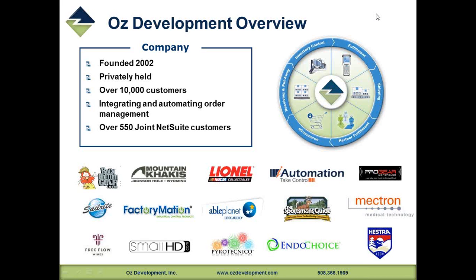Some of the customers, as examples along the bottom, for example, Lionel NASCAR. They started with shipping with us, really with some basic UPS shipping, and added some USPS, and then expanded as they integrated Lionel in the NASCAR race car business, added some mobile capabilities, advanced ship notices, and more recently have integrated Channel Advisor in with NetSuite using OzLINK. And that's a fairly typical customer adoption.